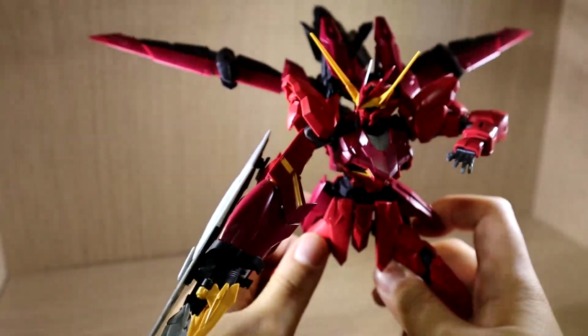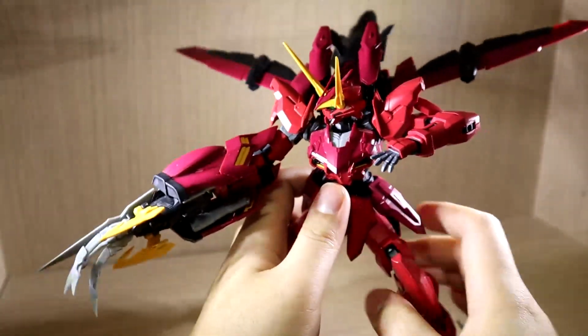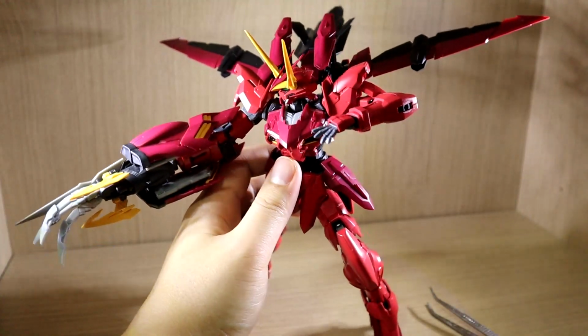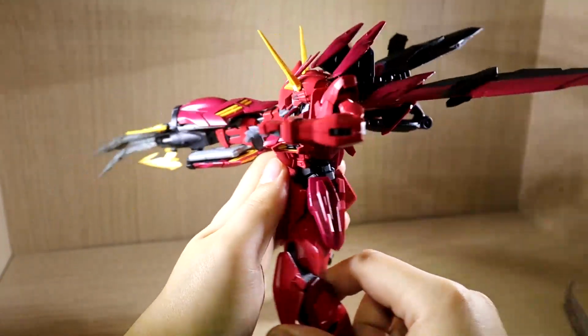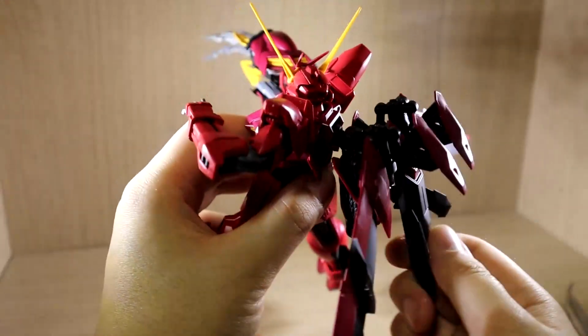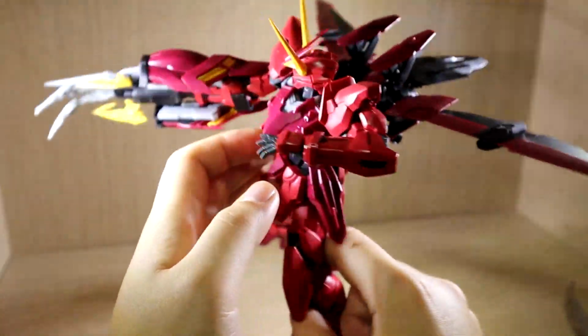And with the backpack, obviously it does get a little bit back heavy, so I could be doing this on the action base, but once again, my setup is not really the best setup for a Master Grade action base, so I do need to consider buying a much smaller action base that could hold a Master Grade. But here is the backpack, the way it works. It's very simple. It was basically folded up like this, and you just reposition this and open up the wings. And then you're pretty much good to go.